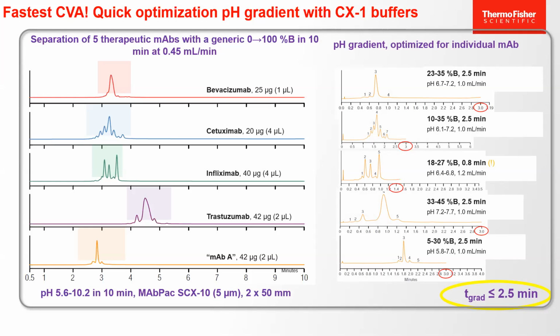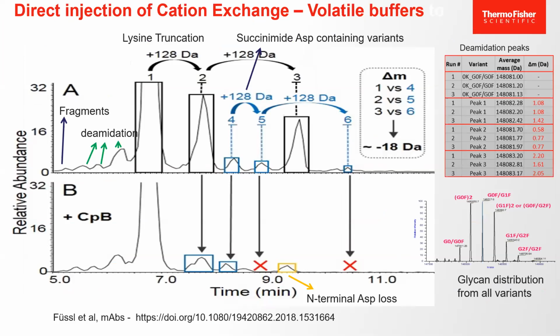And what you've got there is a very, very stable method. And you can do the method development in an afternoon. So it's quick to develop the method, it's stable, and it's high throughput now. Now, we can also direct inject this through into MS.